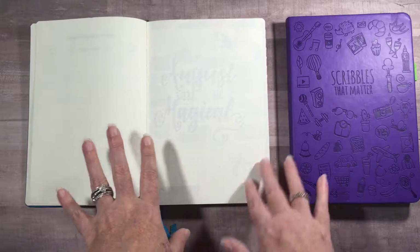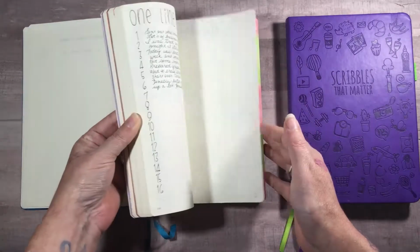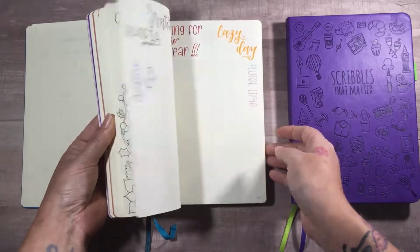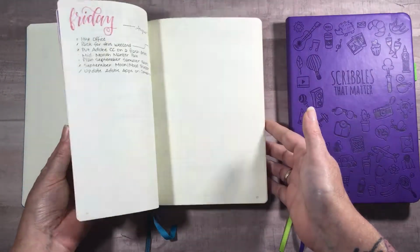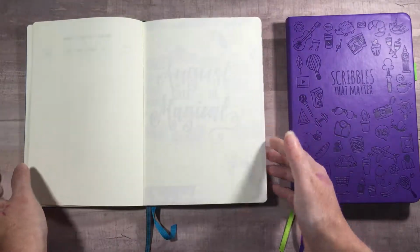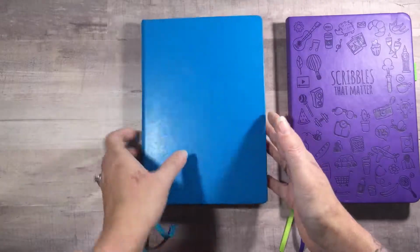You're going to have some ghosting depending upon the pen that you use, but bleed through is not going to really be an issue. I have never had a real issue with bleed through, and I'll show you my pen test, but you can see that I use a lot of color in my designs. So that is not going to be a severe issue with this.